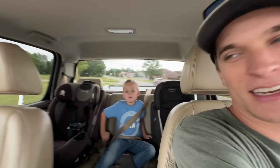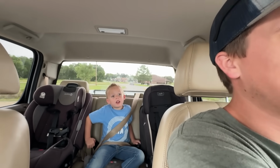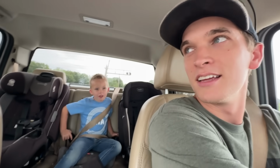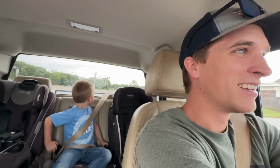Alrighty, folks. Well, we found a boat. And are you excited? Yeah, it doesn't have water in the engine. The last one we looked at had water in the engine. That was no good, huh? Why is there a person in the back? I don't know. That person was riding in the back of the truck. This one is significantly better.